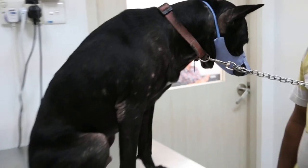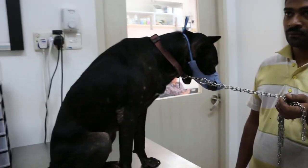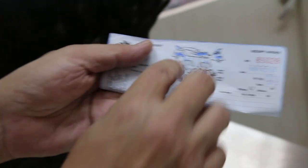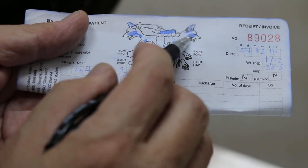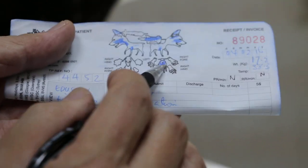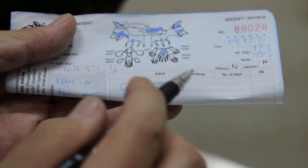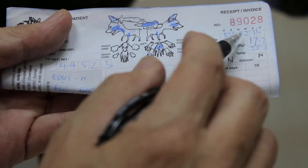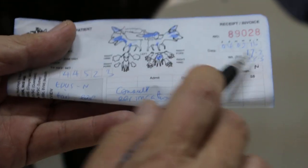Now, in February 4th, which is how many months ago? 3 months ago. February 4th, he came in, and then you can see from this drawing, illustration, the whole face, the neck, and even the below is all having hair loss, including the backside. So it's always good to illustrate, because we can't remember everything. And that was on February 4th, 2016. And his weight was 17.2.